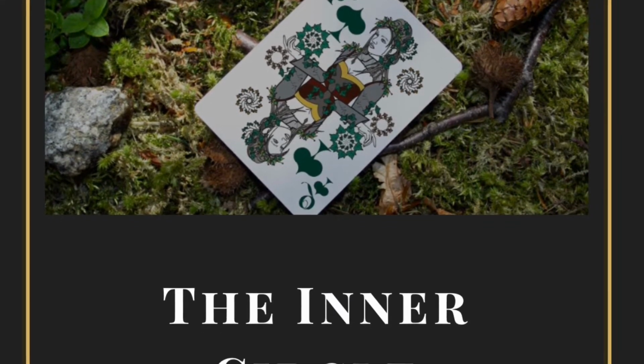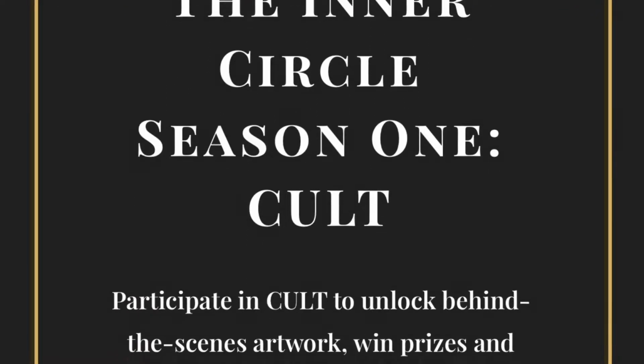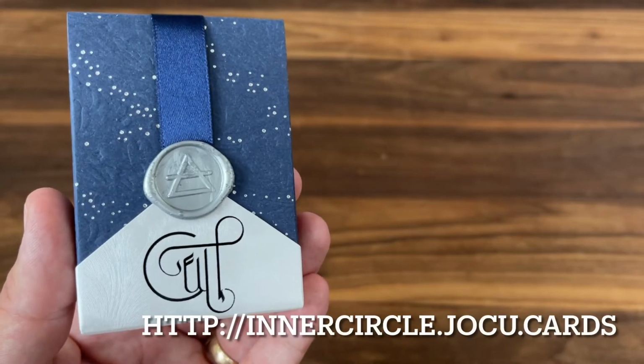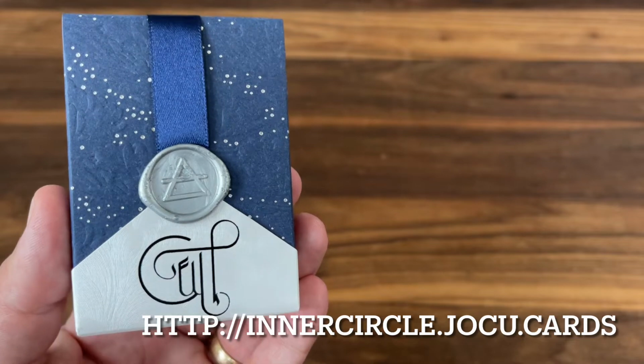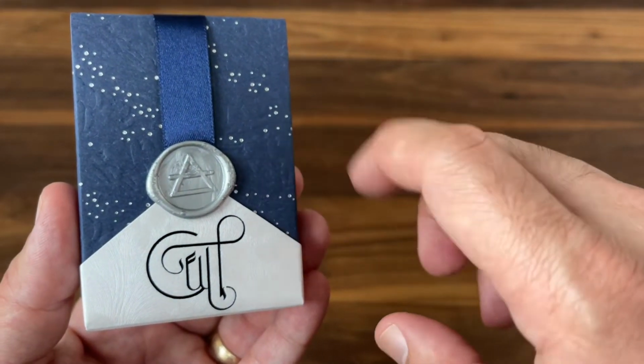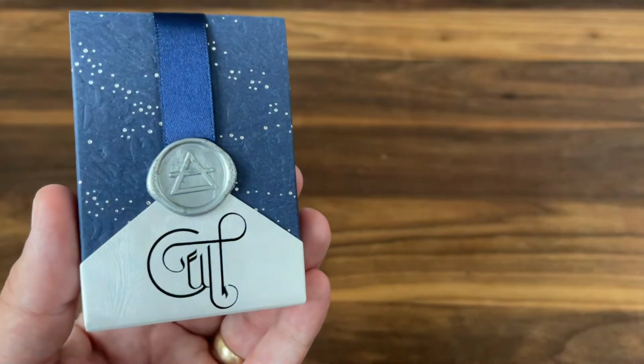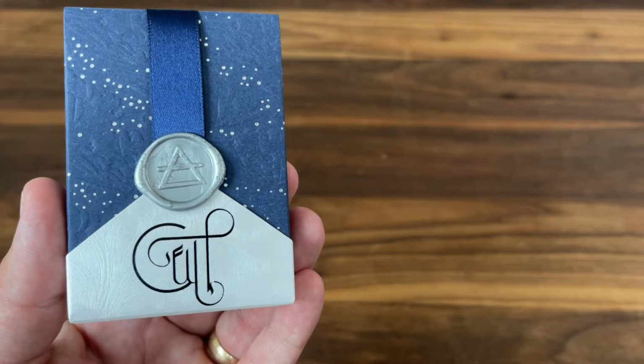You get to follow along in the forums where you can see sneak previews of some of the decks and learn tons more about the story and detail that goes into the decks. And then every quarter you get a package sent to you, and among the decks that you get is going to be one of the Inner Circle exclusive decks, and this is the very first one.